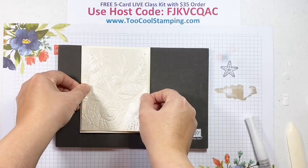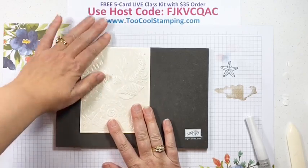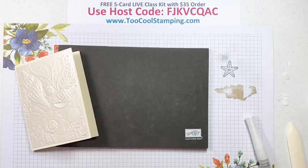I mean, you could just add a sentiment to that and be done, and that would be so elegant and beautiful. It would be beautiful for a wedding card, in any kind of embossing. I just love that so much.